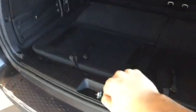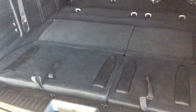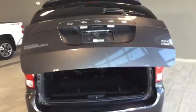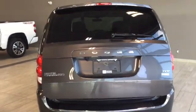For anything you might need, 4 passengers plus a lot of room, or you can go 5 passengers, you can go 6 passengers, or 7 passengers. Either way, you have options. And now to close up, all we'll do is press our button, and to close our power gate, and then let us move on with our day.